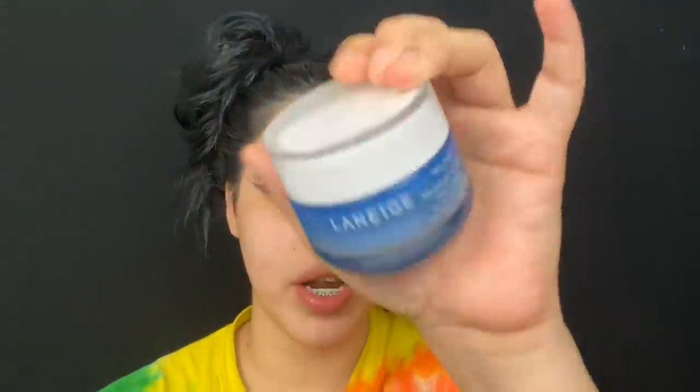I didn't tell you guys what moisturizer I went in with, but this is the moisturizer that I went in with. I really like this moisturizer. I just recently tried it. It is a little bit on the pricier side, but it's really good, and I really recommend it to you guys. I got it a while ago when my face was getting really, really crusty and really, really dry for some reason, and it saved my life.